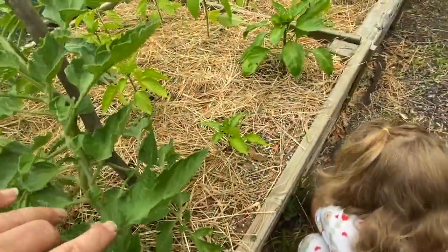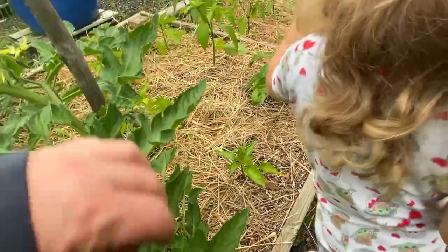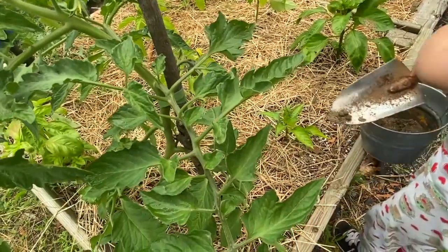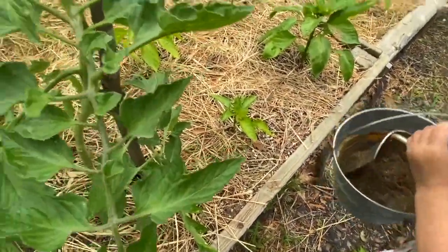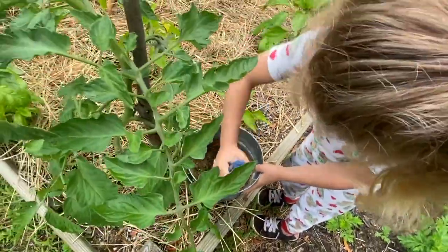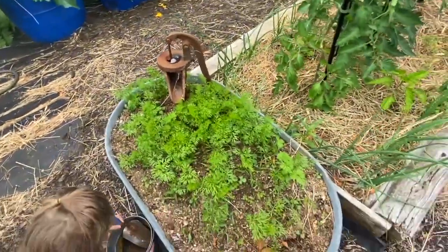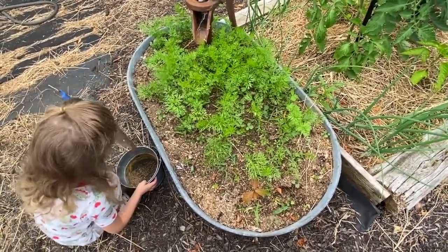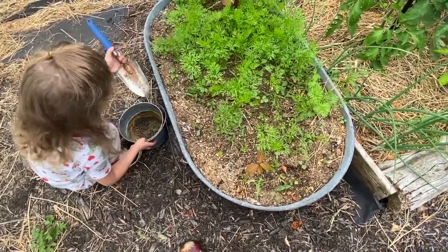We'll put some on that little guy there. Looks like he needs a little help. How about this one right here, this little one? Can we put some on him? You and your left-handedness. You're getting a lot of them on the ground. Okay, let's set the bucket down. There. Put a little on there. Perfect. Yeah, you can put a little bit on the carrots. A little more. We've got plenty of poop in there. Good job.